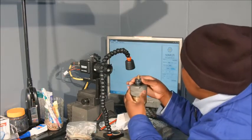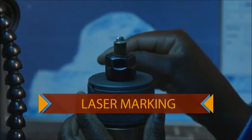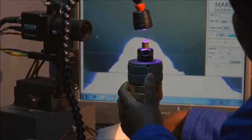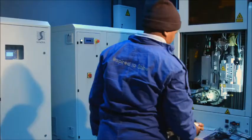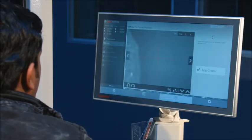Once the plan is finalized, the stone will then go into marking. Marking will basically entail drawing onto the stone to show how it should be cut. The stone then goes into the laser department, which will then cut the stone accordingly.